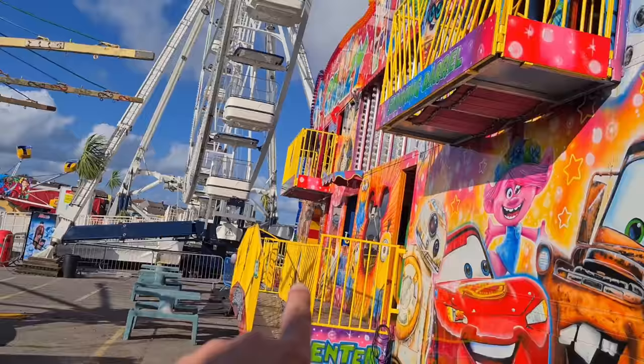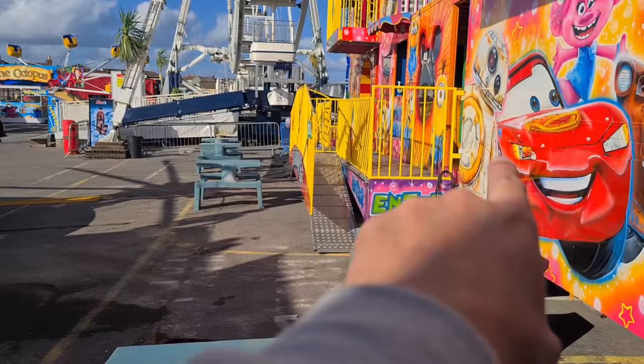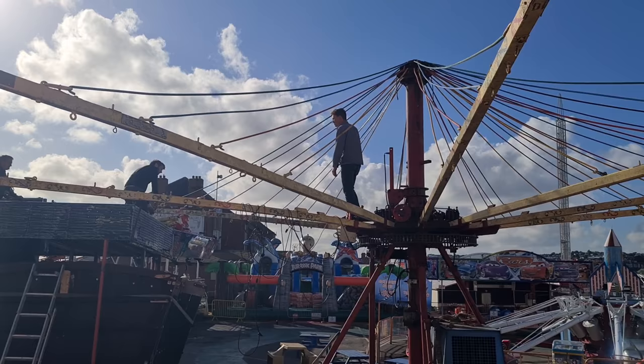This was actually parallel with these burger vans here, so they've moved it quite a way back. The car park's getting smaller and smaller. This is the last one now they've got to put on.